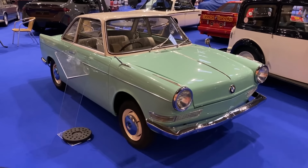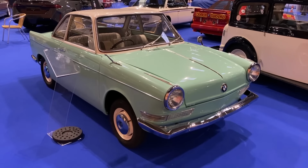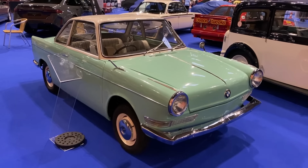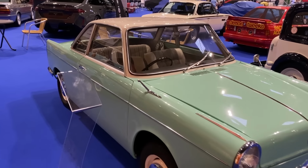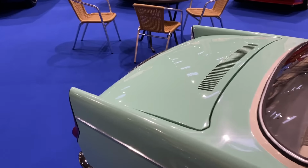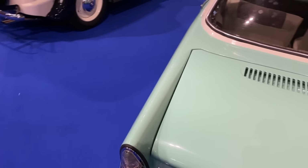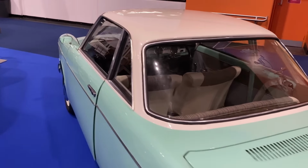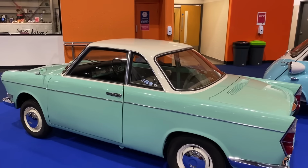At a time when BMW were totally on their knees financially, they launched the 700, and this was a rear-engined flat twin, a 697cc microcar, I guess you'd call it. And guess what? It was a massive sales success, and this car is probably the one that did save BMW and allowed them to grow to be the company that they are today. And this is a very pretty little coupe. I love that sort of pastel green and sort of old English white roof.